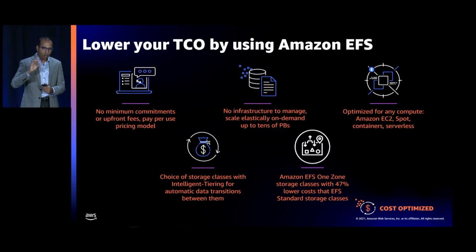Now, if you sum it all up, and if you do the total cost of ownership analysis, comparing this to running your own file system, you will find that EFS is 90% more cost-effective than doing it yourself. So please do not do it yourself.